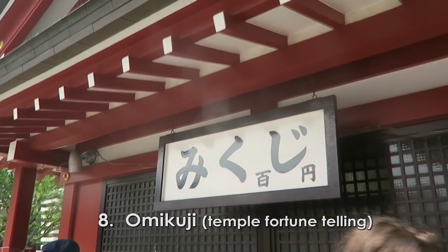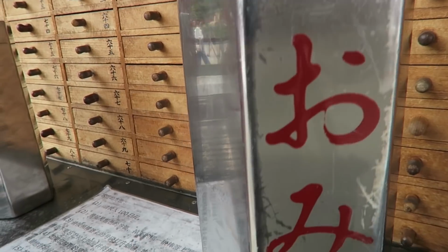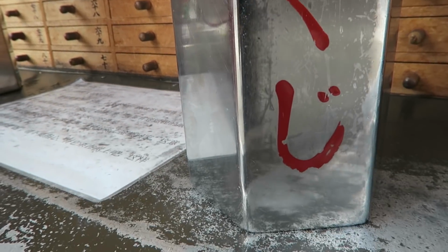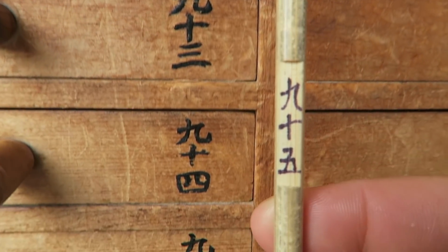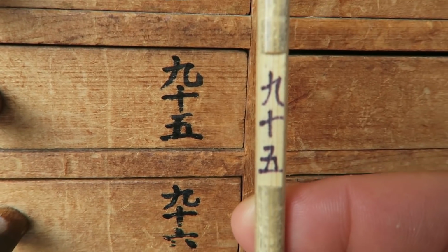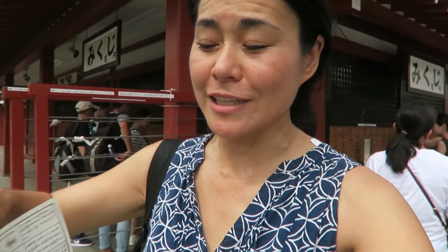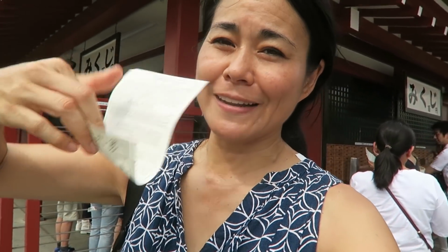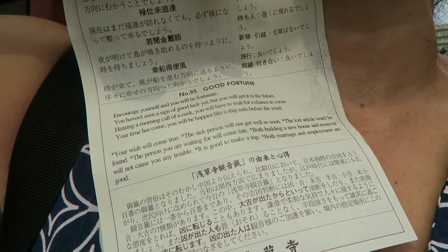It's the Omikuji right here. These are 100 yen. You can shake this up. That's it. So it's in English, thankfully, so all of you don't have to worry about it. Looks like that. Turn around and you see the English version.